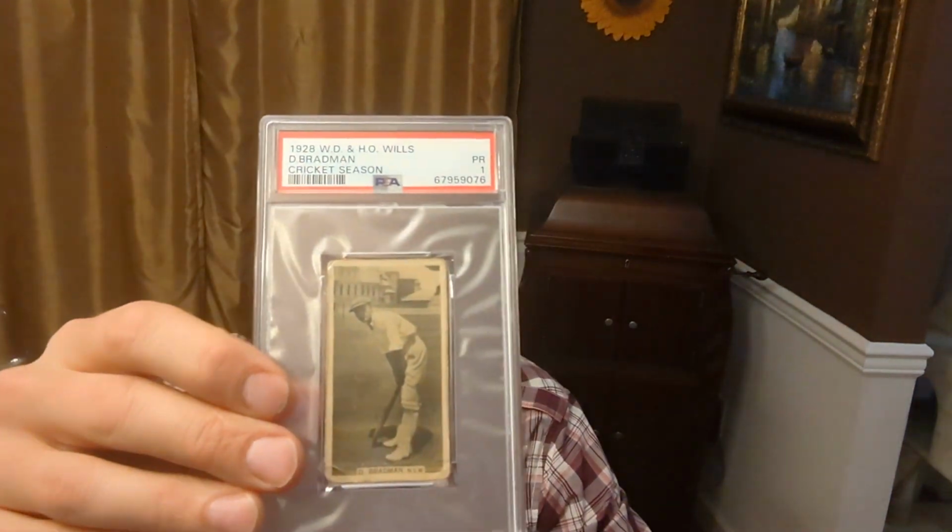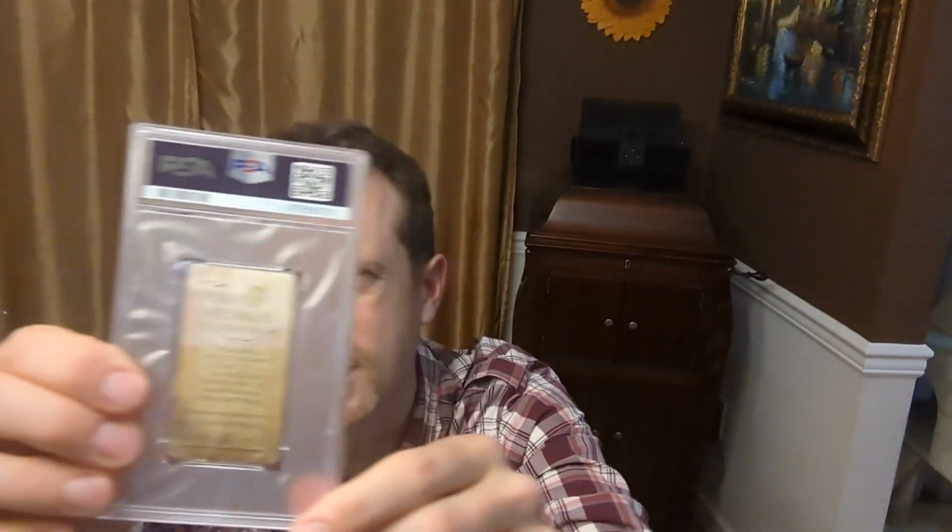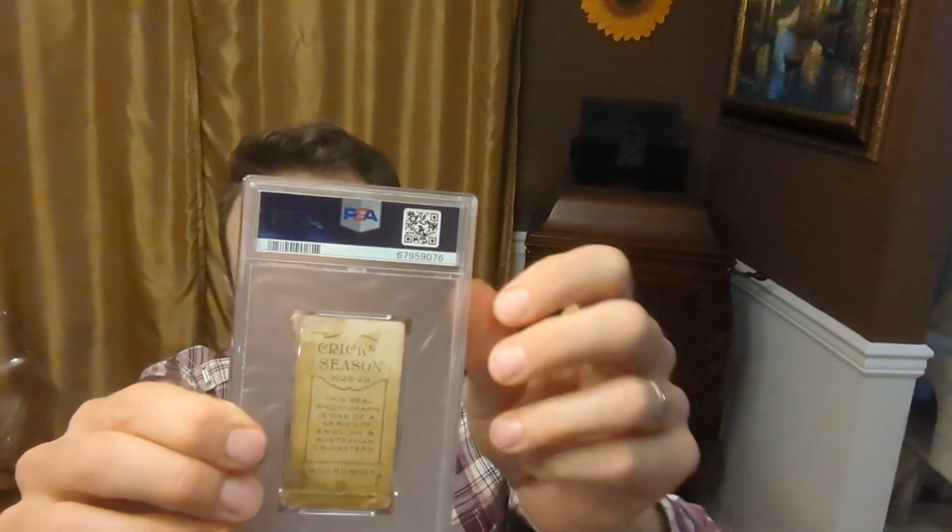And then speaking of low grades, another one of the Bradman rookies. This is the Wills, and this one is in a 1, and a well-deserved 1. Creasing on the front, and then the back, I definitely knew it had no shot at anything more than a 1 because there's paper loss. But anyway, Bradman rookies, happy to have them. And that's the start of what I expect to be a lot of Bradman here. So let's get to it.